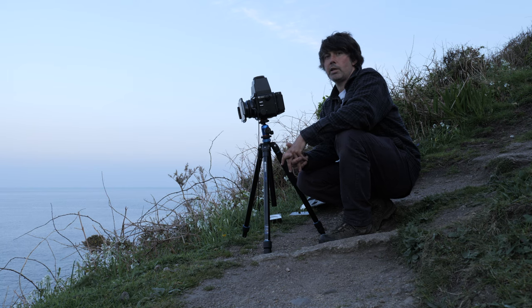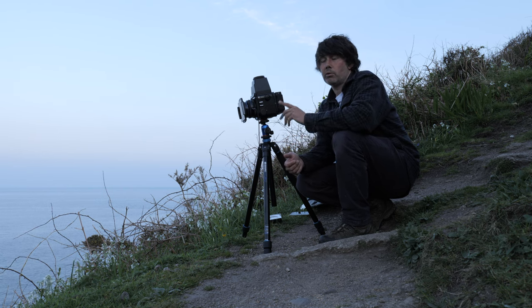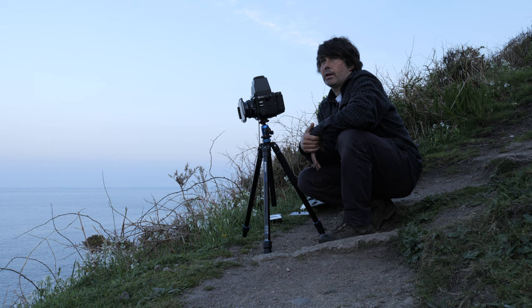So I'm taking a couple of shots here down towards Penberth, looking down into the valley to the sea. I'm going to do one at 110mm, which is what this one is, and one at 50mm for a wider view, with more of the boats and more of the sea.